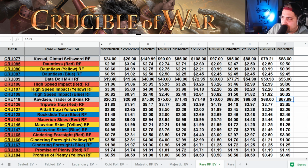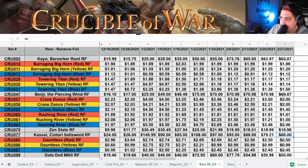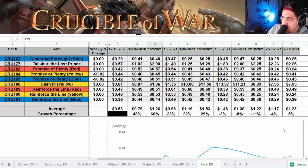Even the heroes, none of them really sold this week. They just haven't lowered their prices by much. I guess Data Doll, one of those sold. Let's see, Centauri Saber, one of them sold, must have sold at 80 because the next one's at 88. And that's about it. So let's go to the regular rares, all the same there.